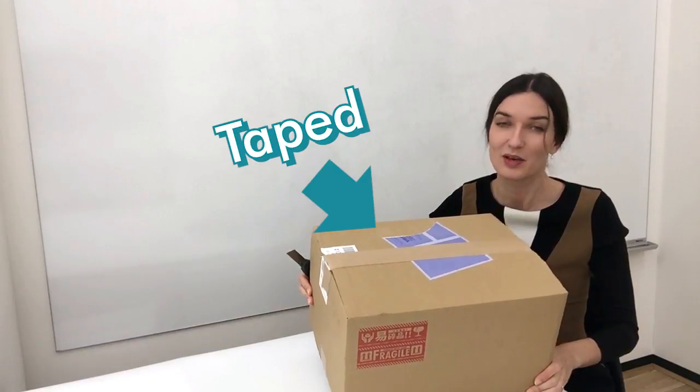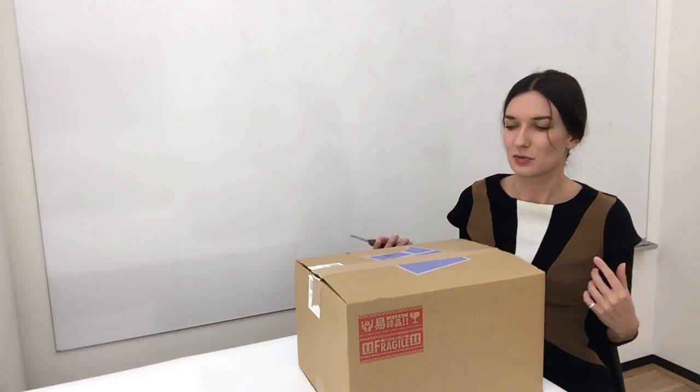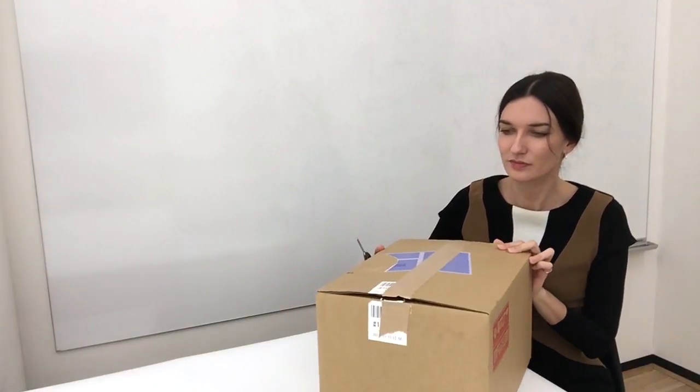Yeah, so apparently we had an accident. As you can see, we kind of taped this box in a weird way because this box was delivered to our company, and our secretary wasn't aware that this is an unboxing item, so she went ahead and opened it. So unboxing actually already happened, but she didn't open any of the items, so we just stuck the box back. And let's pretend it never happened. So, let's open this box.